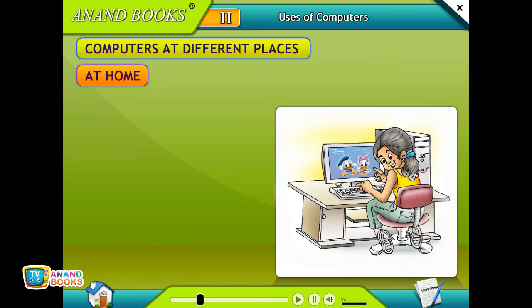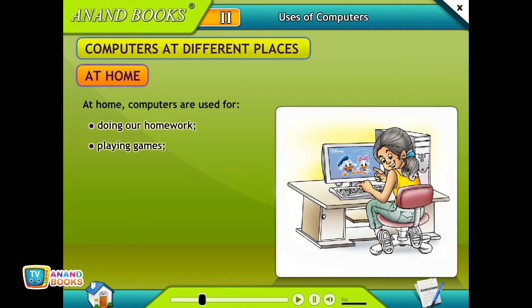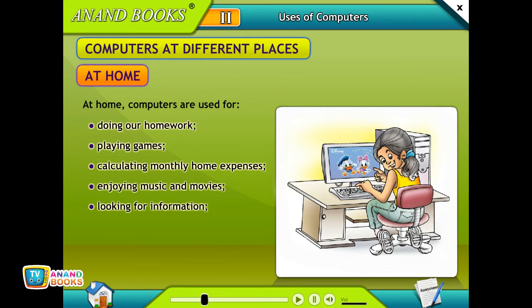At home. At home, computers are used for doing our homework, playing games, calculating monthly home expenses, enjoying music and movies, looking for information, storing important information.